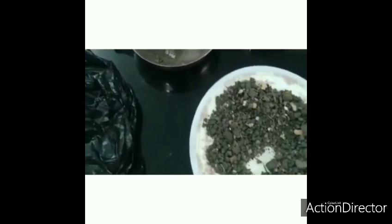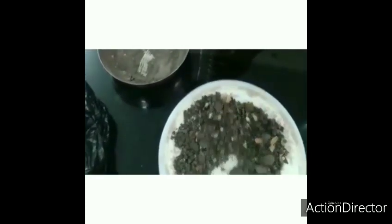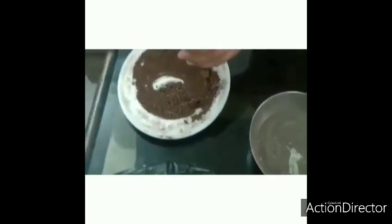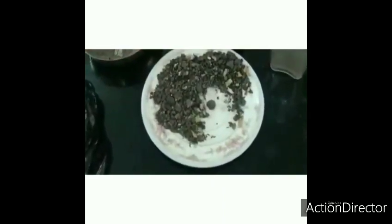You need to put in fine sand, half a teaspoon, sand full, coarse sand full, and pebbles full.